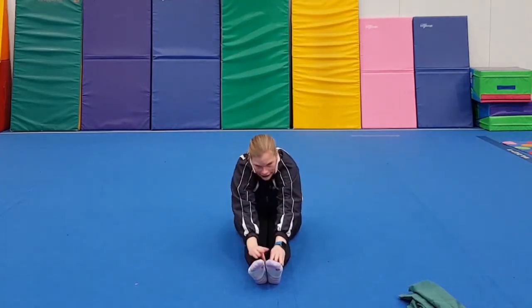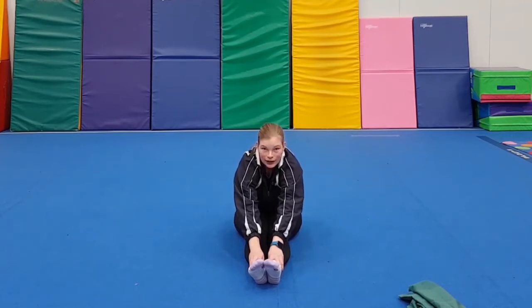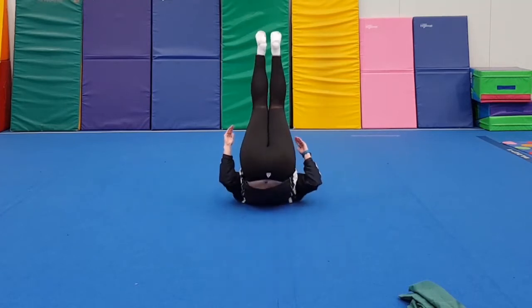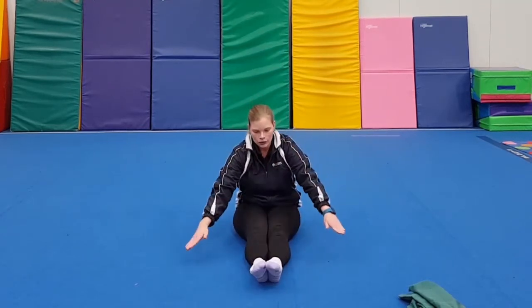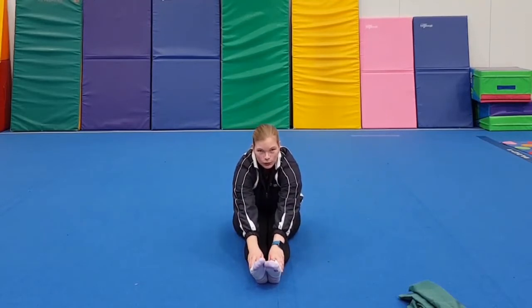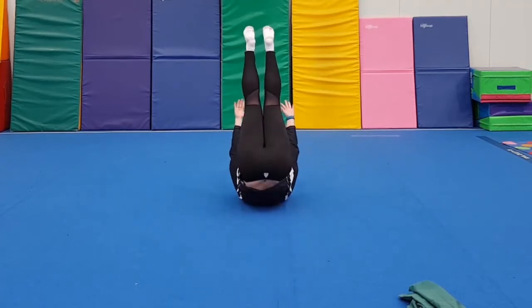Good work. This time, do you think we can be a rocket again? And we blast off in our candle shape. So watching me first, we're gonna blast off in our candle, okay? So, legs nice and straight, reaching, and we're gonna count backwards from 10 and then into our candle. So we go 10, 9, 8, 7, 6, 5, 4, 3, 2, 1, blast off!